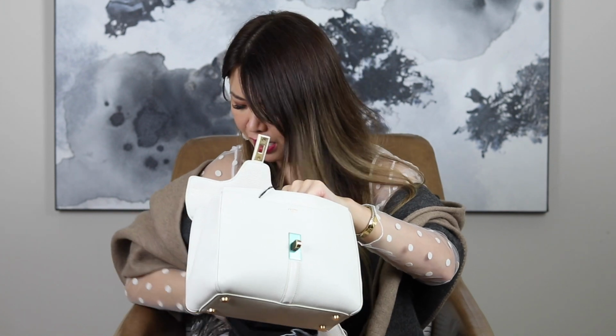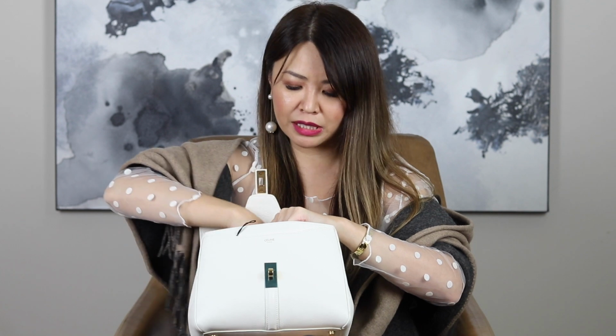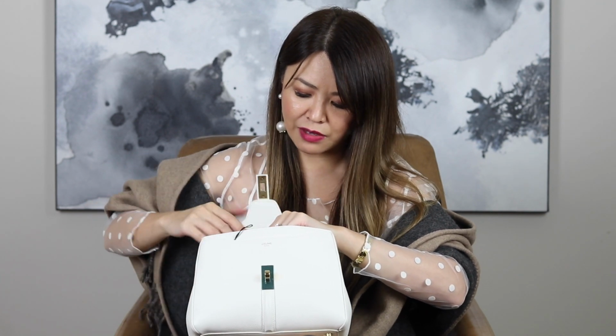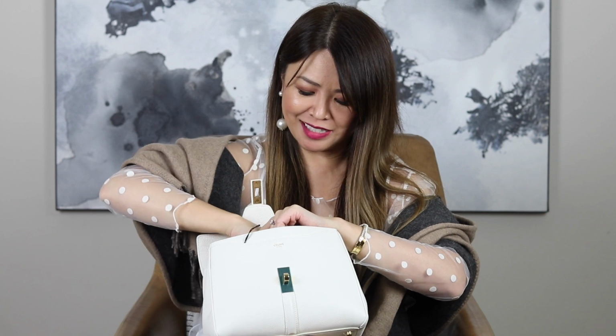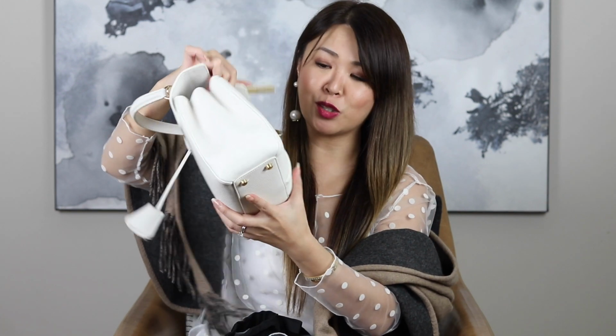So it's completely fine to fit a bigger sized iPhone. Where's my bigger sized iPhone? Completely easy to put in. You can even put it in the, oh my gosh, even better. It actually fits in the back slip pocket perfectly. So all you bigger iPhone users, I've got the 11 Pro Max. It's the small size, but really it's so roomy.